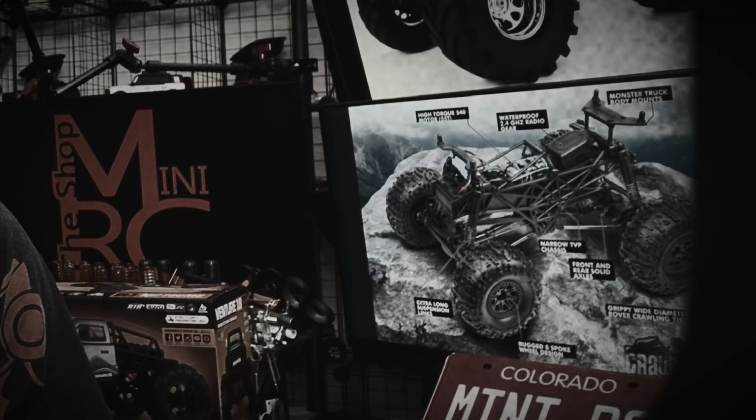Before scale crawling had exploded onto the mainstream, there was a fun little monster truck that accidentally helped shape the hobby's future. It was 2006 when HPI Racing released the Wheelie King, a 1/12 scale solid axle monster truck built for pure backyard fun. It had a twin vertical plate chassis, long travel suspension, and a setup so rear heavy it would pop wheelies on command.